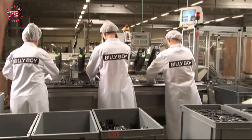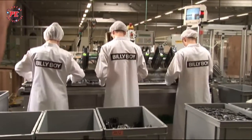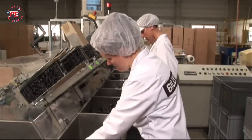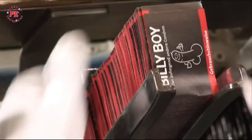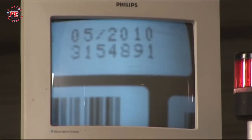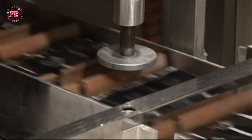Mapa also uses the latest technology to package condoms. Each final package automatically comes with a manual outlining the correct use of the condom. Lot number, expiry date, and correct unit weight are also checked. Then the packages are packed into their respective sales units and into cartons. Finally, condoms are shipped to retailers and to consumers around the world.